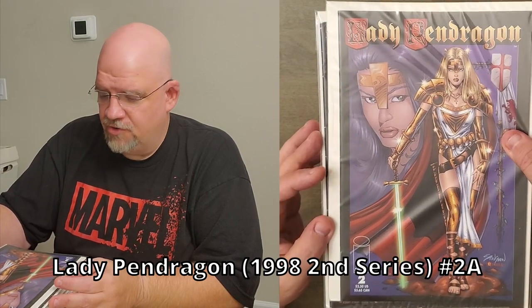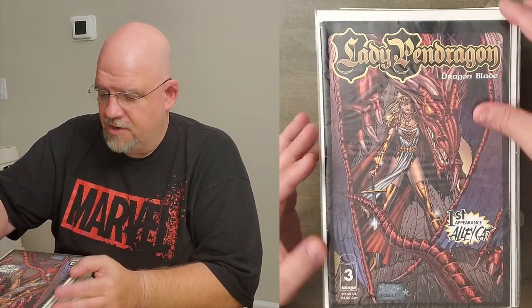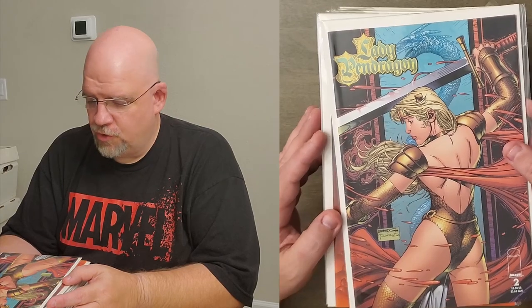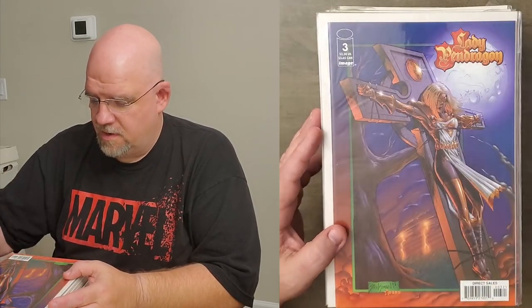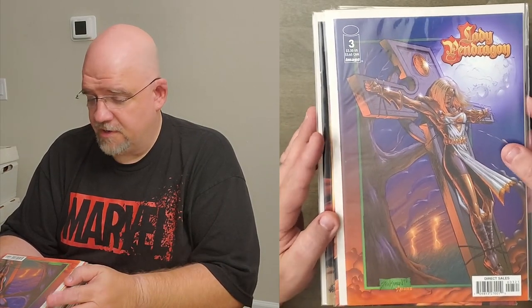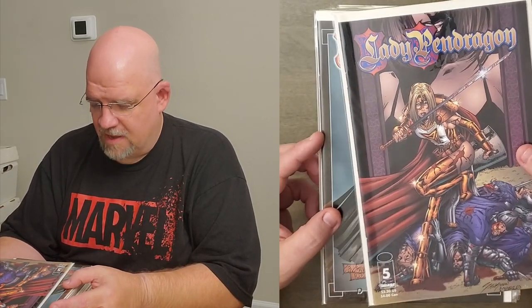Lady Pendragon Issue 2. Copy. Lady Pendragon Dragon Blade number 3, first appearance of Alley Cat. Another copy and another copy. Lady Pendragon 2. Lady Pendragon 3. Assume those must be variants. Dragon Blade 4. Lady Pendragon 5.